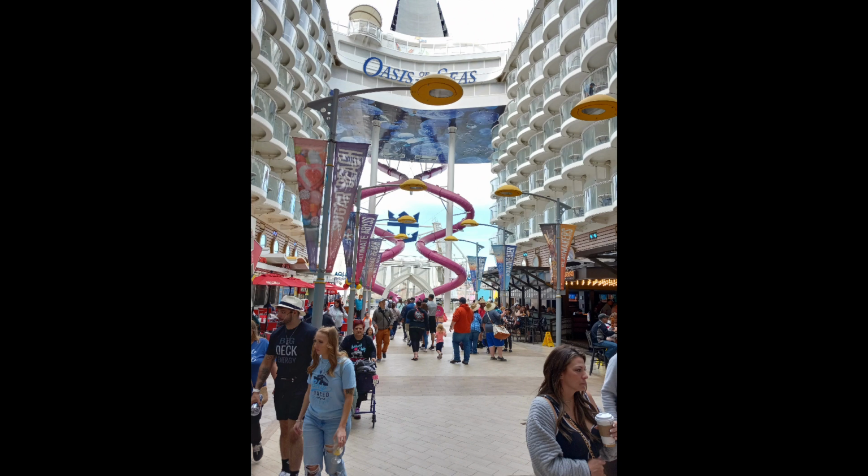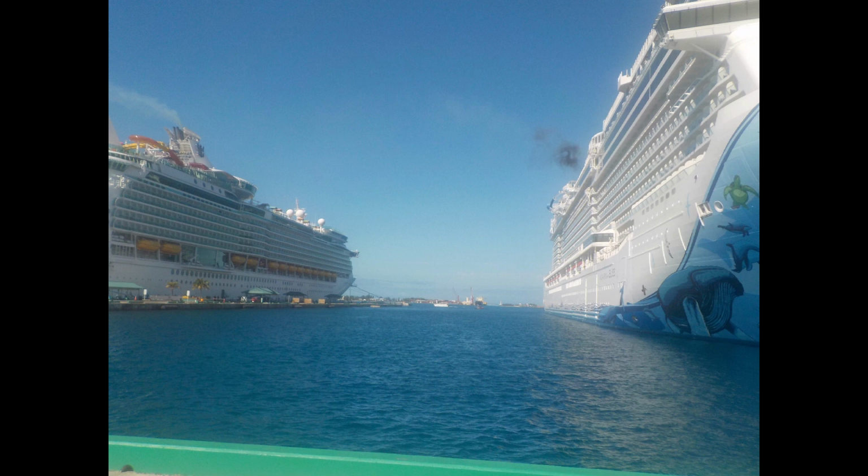So let's get started with the Vision class. Now, this class of ship is generally the smallest that Royal Caribbean has to offer. These include the Legend, the Splendor, the Enchantment, the Grandeur, the Rhapsody, and of course the Vision of the Seas.